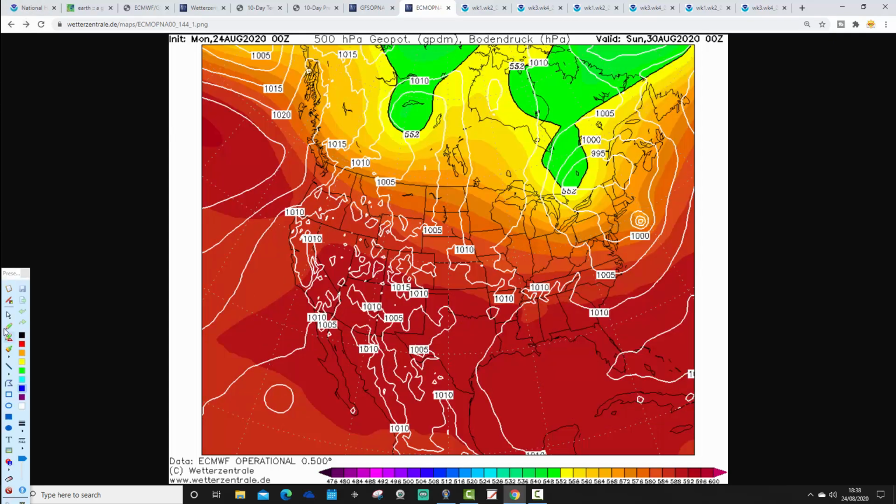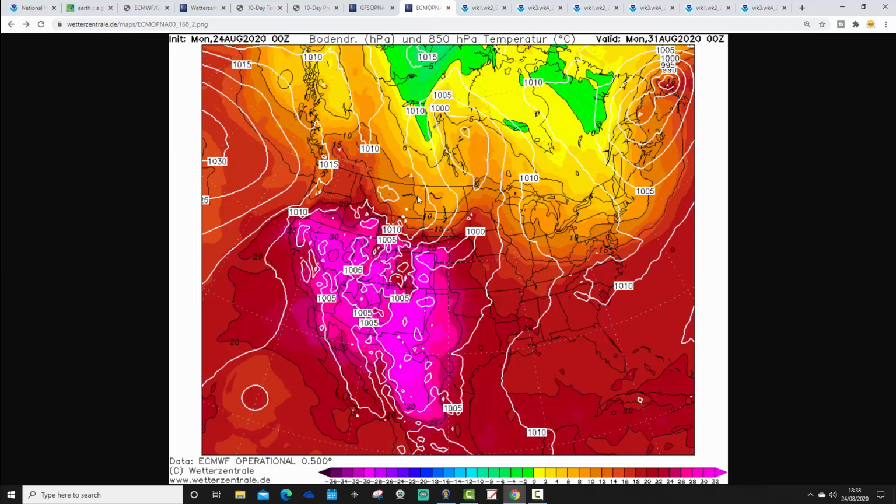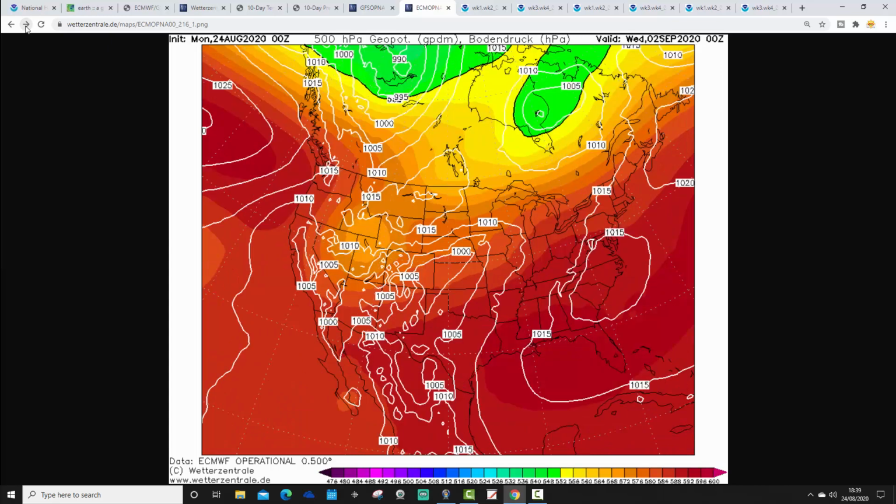And then Laura is moving out into the Atlantic by Sunday, moving off the east coast of America. Looks like it intensifies a little bit there as it gets out into the Atlantic over water once again. That leaves cooler air in northern parts of the states once again. So the upper air temperatures do lower in the northern parts of the states, but many of the southern and western parts of America are still looking very hot with the upper air temperatures through next Monday.